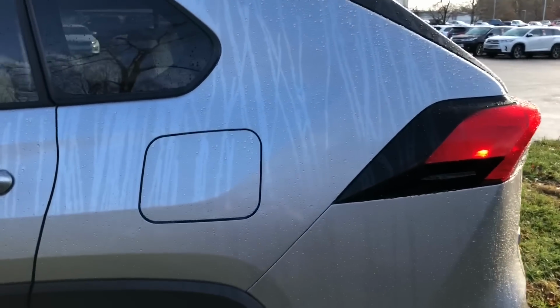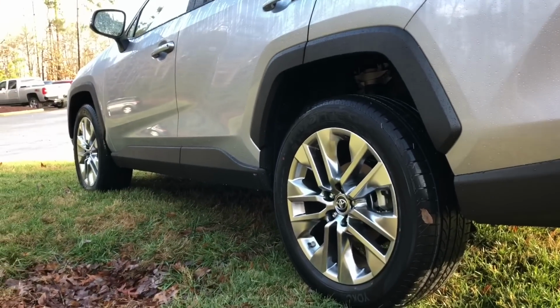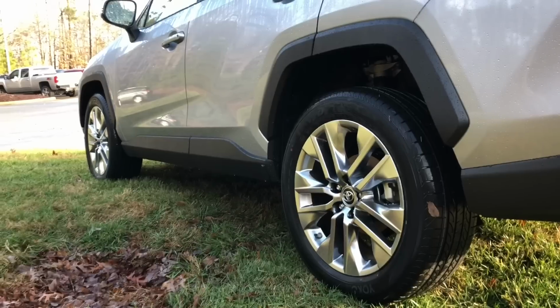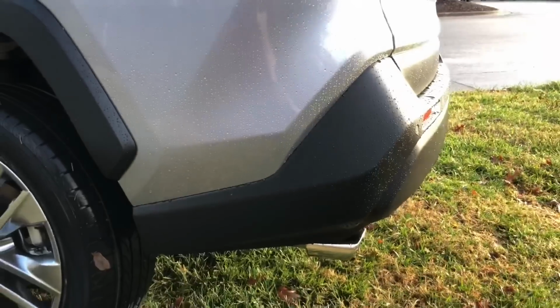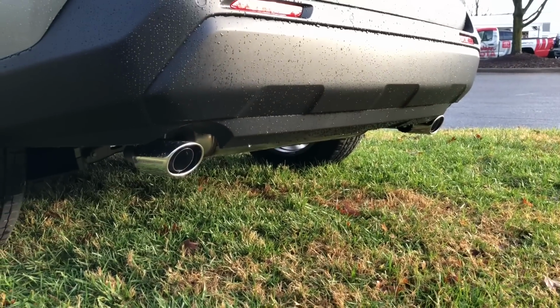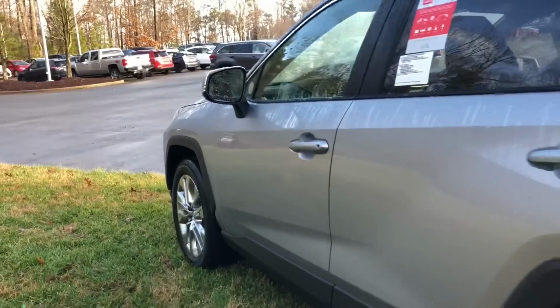The gas tank, 14.5 gallons. The wheels, they are 19-inch, what they call super chrome alloy wheels. So you'll see that as a big difference from the XLE model. Then you'll see black over fenders here, black bumper. Since we're back here, we might as well show you the dual chrome tip exhaust. That's standard on every trim level.